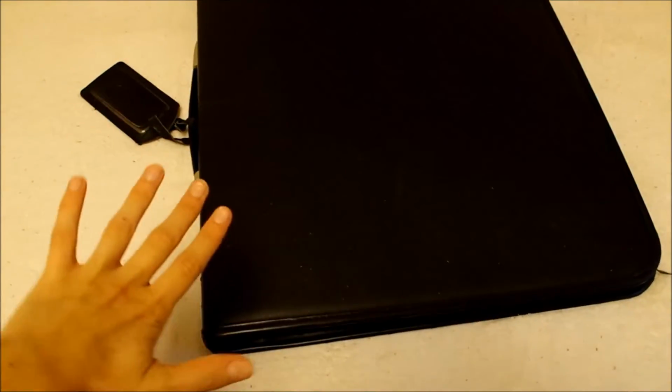Don't get the portfolios that are essentially like a big fabric pouch, because it's very unprofessional and disorganized when you are forcing professors to pull out a giant heap of artwork and then sort through it. This is really, really good.